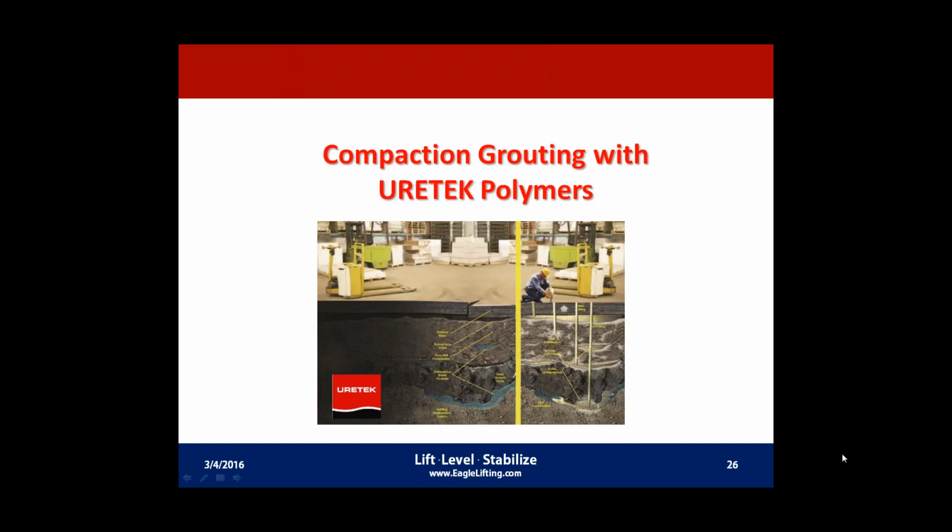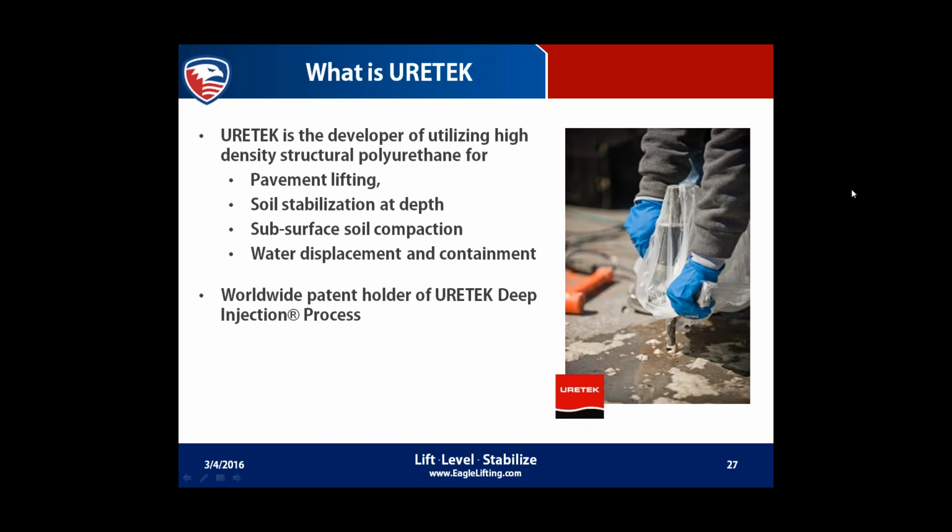I wanted to explore compaction grouting a little bit more with our structural polymers. I'm going to breeze through this a little bit. I realize we're getting closer to our time. The compaction grouting with polymers, structural polyurethane, is very lightweight but very strong. The URETEK method, which is done directly under the slab, can be used for pavement lifting, soil stabilization, subsurface soil compaction, and water displacement. URETEK is a worldwide company. It was developed in Finland a little over 35 years ago, and since then has branched out to 32 different countries.